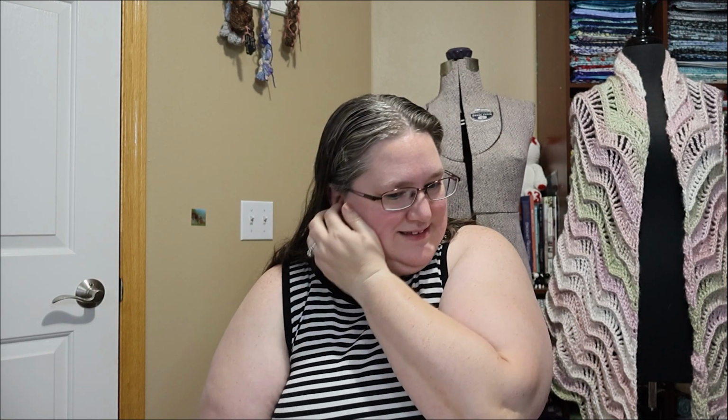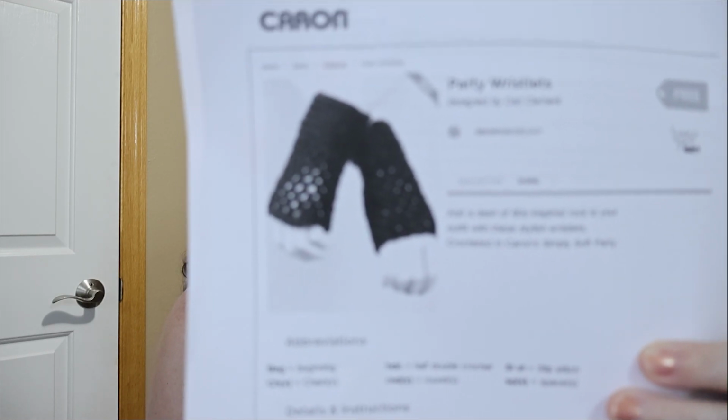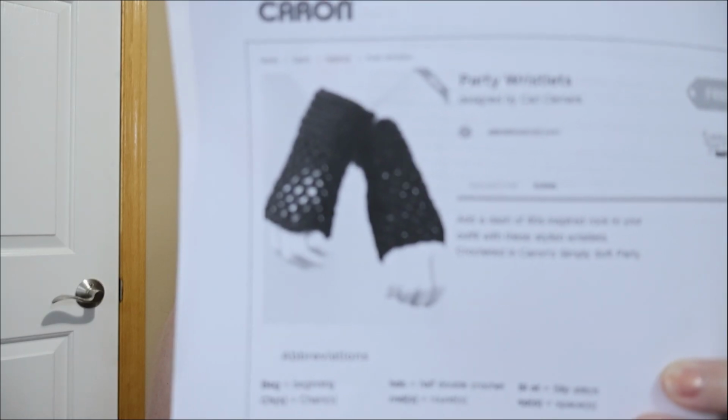So, what have I done this month so far. First week, I did the Caron party wristlets designed by Carrie Clement. It was this one. They're supposed to be done in Caron party yarn, which is a sparkle yarn. And I actually have some Caron party, but it was white, and I didn't want to make it in white.